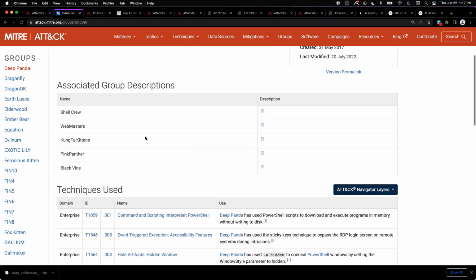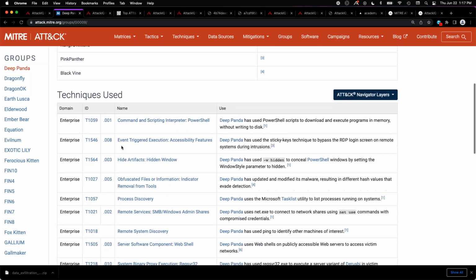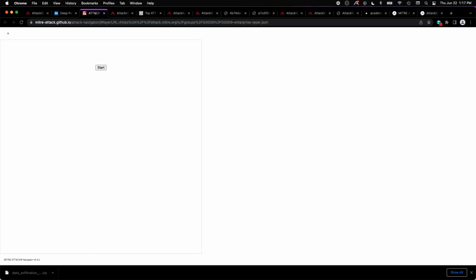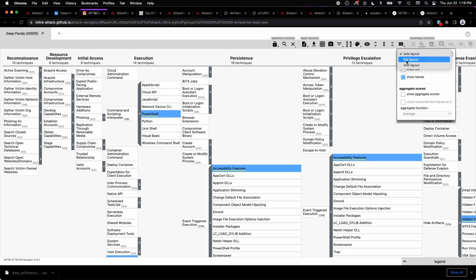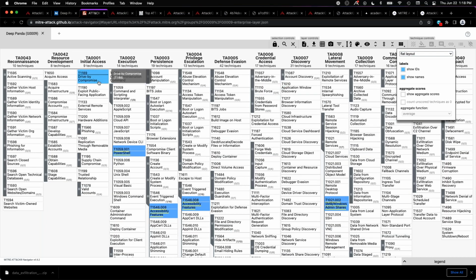And if you'll scroll down, you'll see that there are group descriptions, could be aliases, and then the all-important techniques that this particular group, Deep Panda, has been observed to use in the wild. MITRE speaks in terms of technique IDs, hence these designations. If you wanted to learn a little more about this group, you can click on the Attack Navigator Layers page. And this will take you to a layout of all the techniques that have been associated with this group. To make it a little easier to view, you can select Flat Layout and Show IDs.